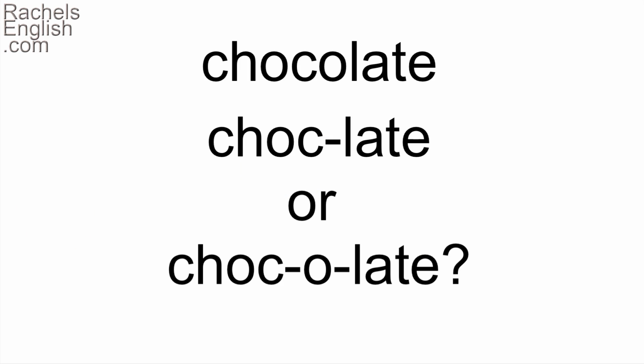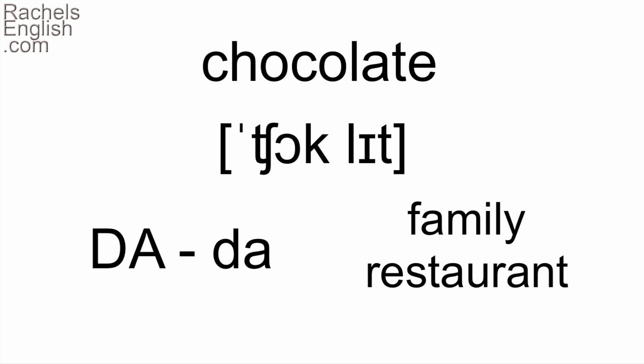Chocolate. Wait, is this a two-syllable or a three-syllable word? Chocolate. There are many words in English with first-syllable stress that can be pronounced with either two or three syllables. I tend to pronounce them with two. Chocolate. Other examples? Family, restaurant, chocolate, da-da.